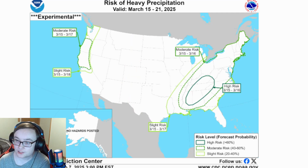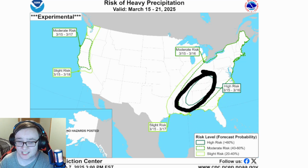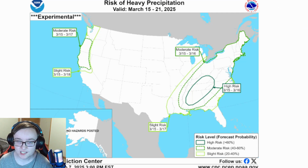Also, precipitation. It looks like we could see quite the flash flooding event towards the 15th and the 16th. That's with your severe threat on Saturday and Sunday out there in Dixie Alley going into the eastern U.S. So if you do live in a flash flood prone area, very early heads up for you. Probably going to end up with a significant flood threat on the 15th and 16th of March.